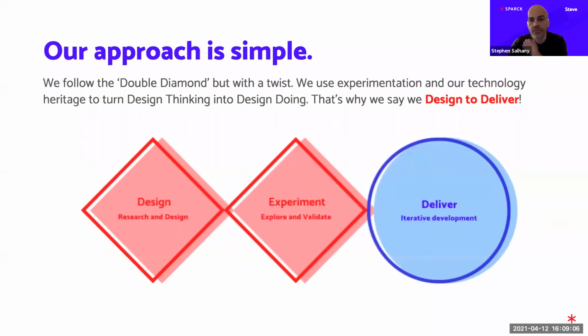Our approach is fairly simple: the double diamond. Whenever we talk about service design, the good old double diamond comes up, but to combine that with our design to deliver mantra, we've put a little bit of a spin on it with the deliver phase, color coded accordingly. Spark is a design thinking organization at our core, and that's the type of thing we are trying to achieve.